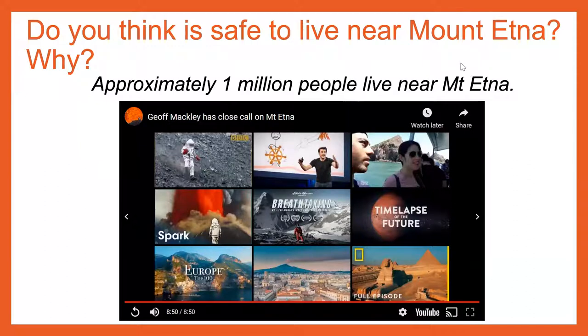So why do you think people live near Mount Etna? Do you think it's safe to live near Mount Etna? You should have some thoughts jotted down. Maybe you saw in that video that Jeff Mackley was going up to Mount Etna. We can see what it was like there.